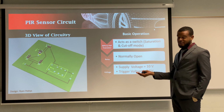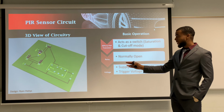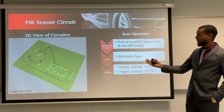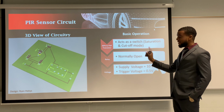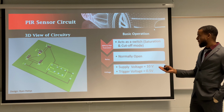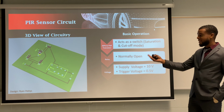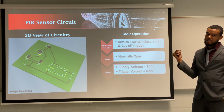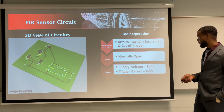So once we pass the transistor, we now go to the relay. The relay is connected as a normally open circuit. So once the PIR sensor detects a signal and sends it to the transistors, then it sends it to the relay, which as I said, the relay is normally open. So once it detects that signal, it will then close, and then it will send a signal to the camera, which will then take a picture.